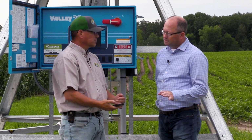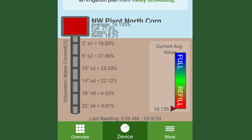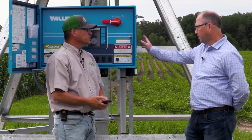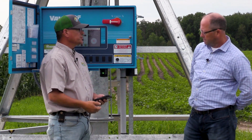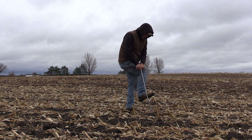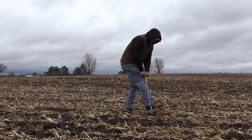So blue is full. So I'm seeing blue all the way across the board. That's not a bad thing. No, it just means you don't need to irrigate. Plenty of moisture. Yes. and you can save a little bit of energy, not have to run the system. Plenty of moisture in the soil.